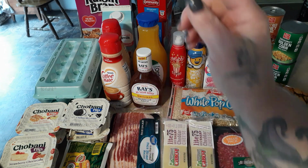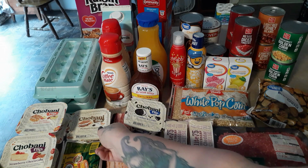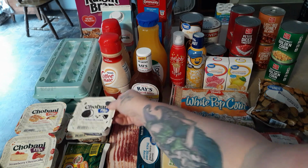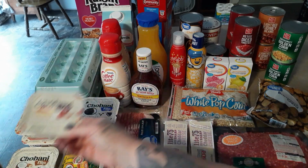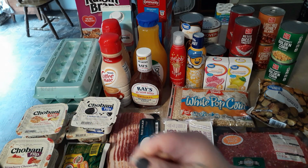And then, if you can see his yogurts, he got the cookies and cream. I got him, I think this is new to him, peanutty s'mores. And then the usuals, the peach cobbler, strawberry cheesecake, coconut almond, and the apple crisp.